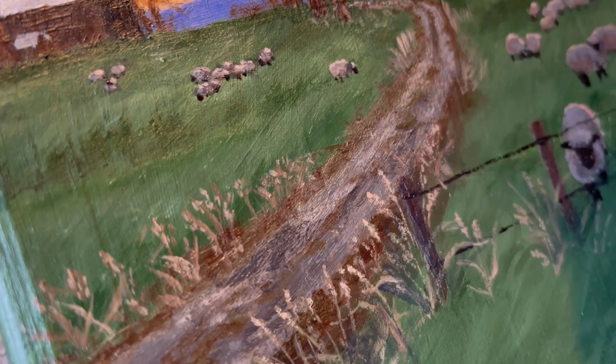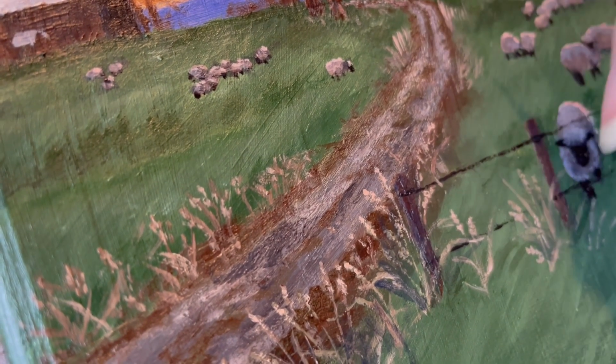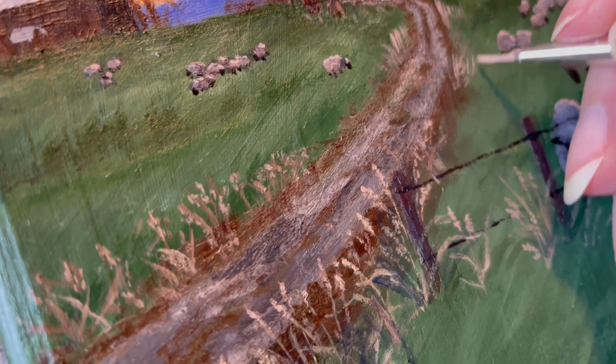My papa makes my blocks in batches, and then I paint them, and then we make another batch when I run out.